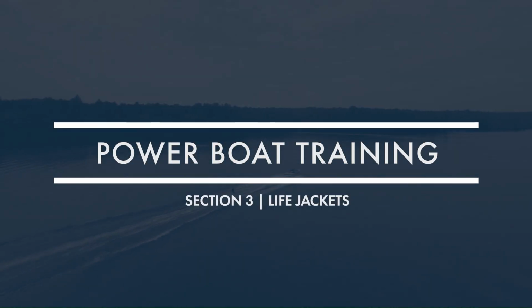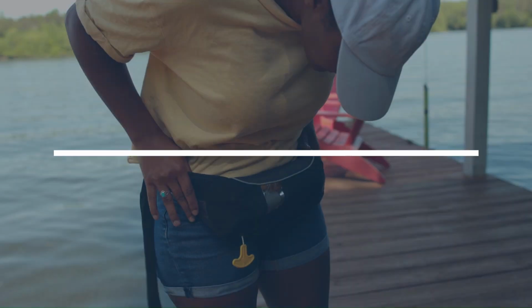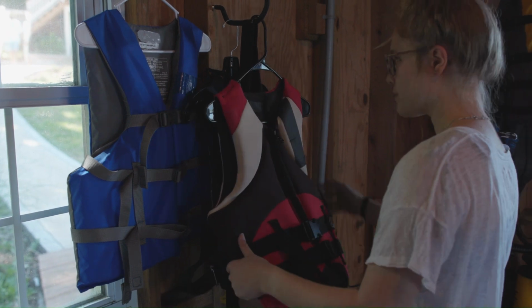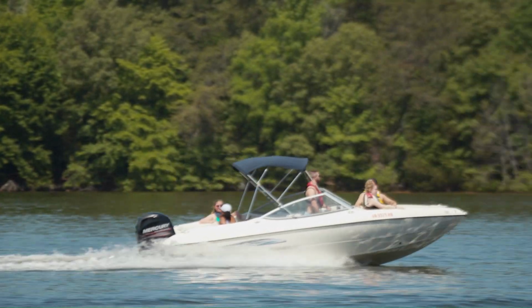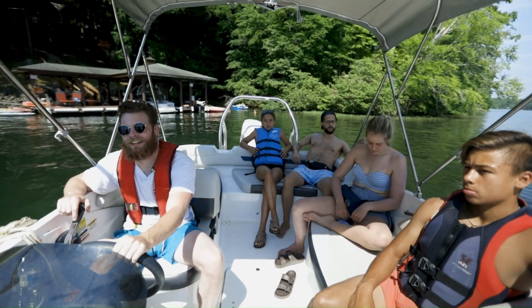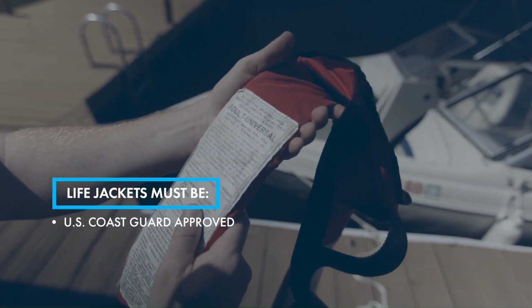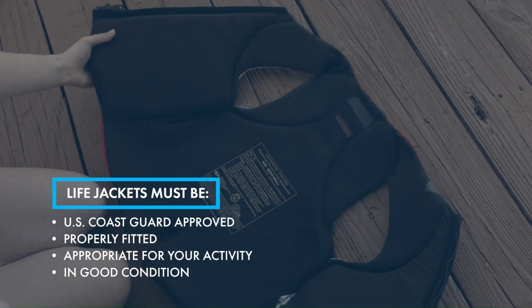Wearing a life jacket is the single best thing you can do to prevent drowning while boating or swimming. Regardless of your swimming experience, a properly fitted USCG-approved life jacket should be worn at all times. You must have one USCG-approved wearable life jacket for every person on your vessel. Remember, life jackets must be U.S. Coast Guard approved, properly fitted, appropriate for your activity, and in good condition.